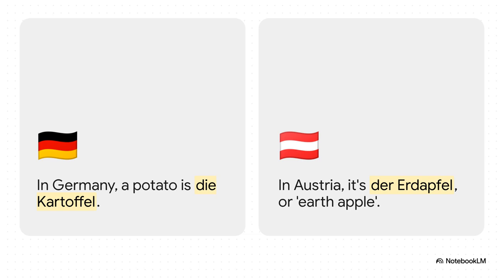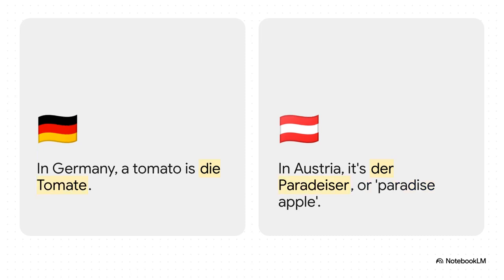Take the potato. In Germany, it's die Kartoffel. But as soon as you pop over the border into Austria, you'll need to ask for der Erdapfel. And get this, that literally translates to earth apple. How cool is that? An earth apple. And believe it or not, the exact same thing happens with tomatoes. In Germany, it's die Tomate, sounds a lot like our word, but in Austria, it's der Paradeiser, which comes from the phrase paradise apple. So let me get this straight, in Austria, you can eat apples from the earth and apples from paradise? I love it.